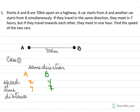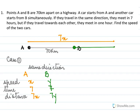Now we know distance is speed into time, so the distance traveled by A will be 7 into x, which is 7x. And the distance traveled by B is speed into time, that is 7 into y, and that is 7y. Let's mark this on our figure. So we have A starting from this point, the first car, and it moves down. The distance traveled by A we know is 7x.